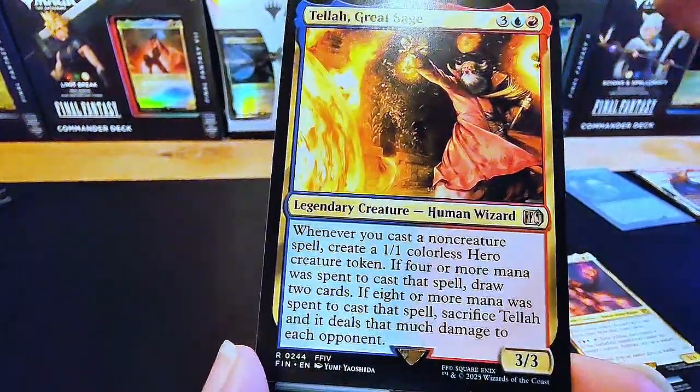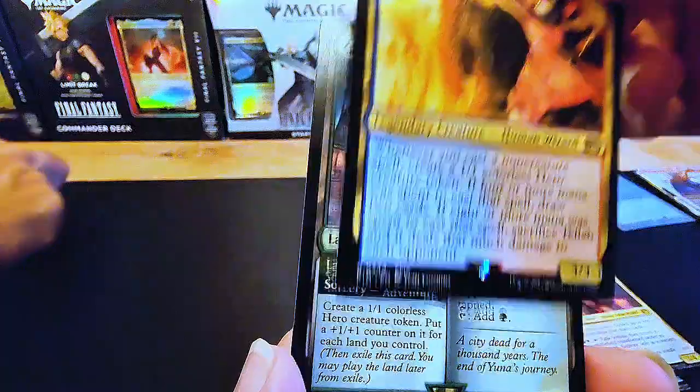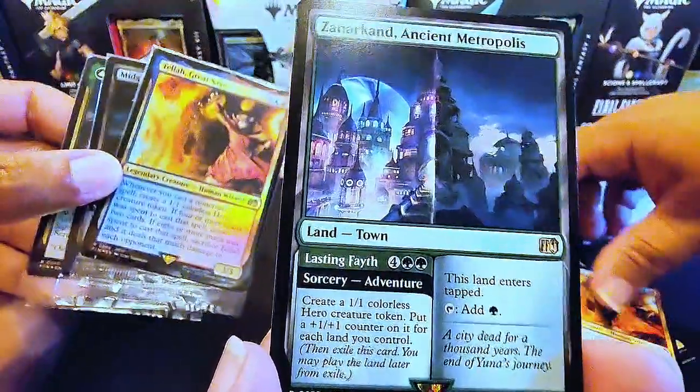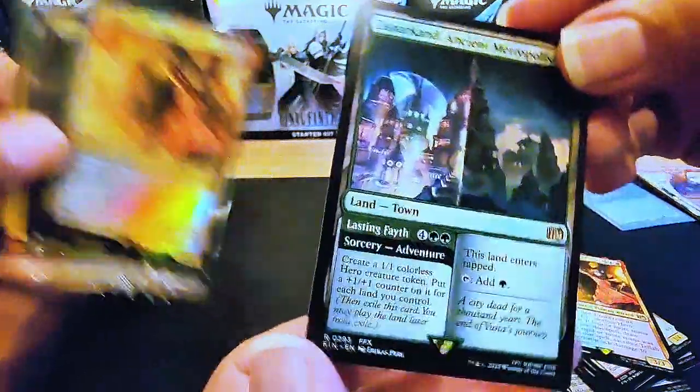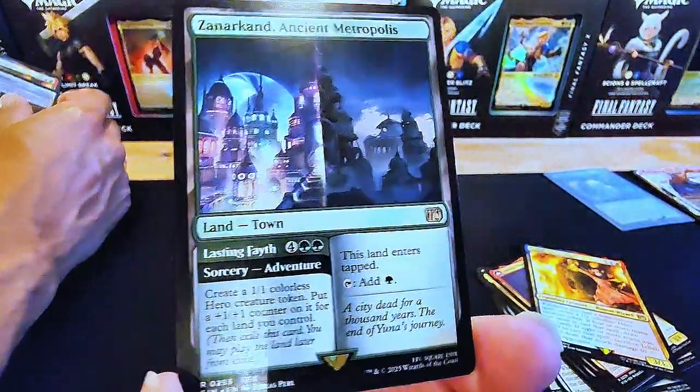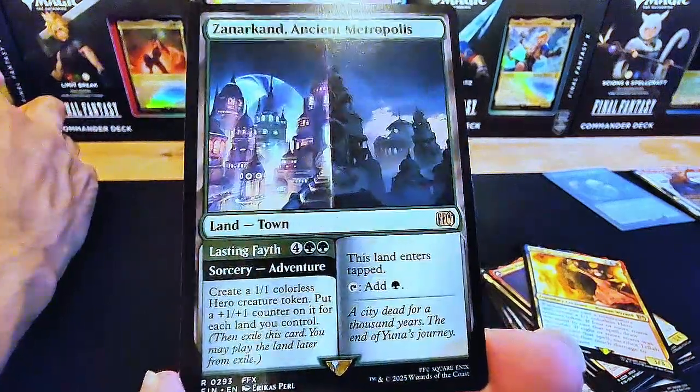I think you pulled a promo of this one. I did, yeah, I have the promo right here. And then for those of you who are fans of Final Fantasy X, oh nice, Xanarkand, Ancient Metropolis. Look at that.